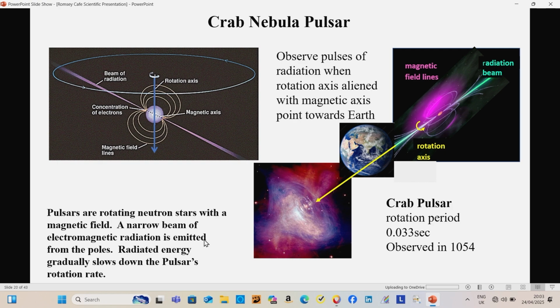Now, a pulsar is effectively a rotating neutron star. The only difference is that the radiation beam and the axis of rotation point towards the Earth. So we actually see this pulse. And the Crab Nebula here is about the most famous pulsar of all.